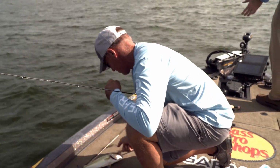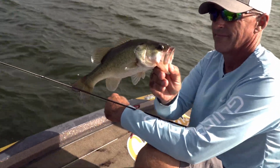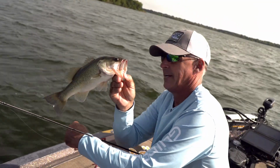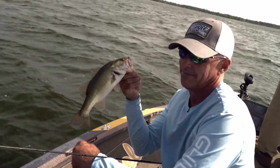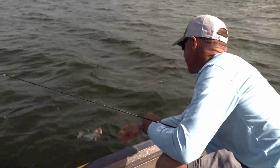Now, see, what we're telling ourselves is the dots that we're seeing, the sides of them. That's part of the education process. These are 13-inch fish, but we've had several bites and missed them and finally got this one in.